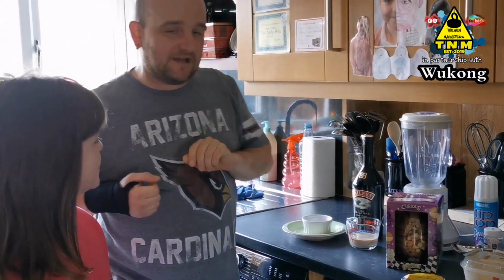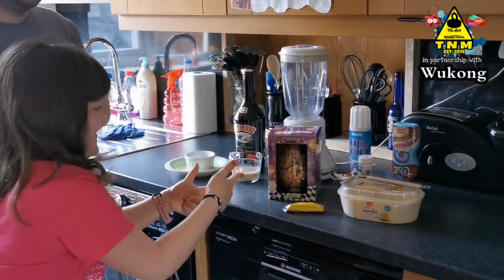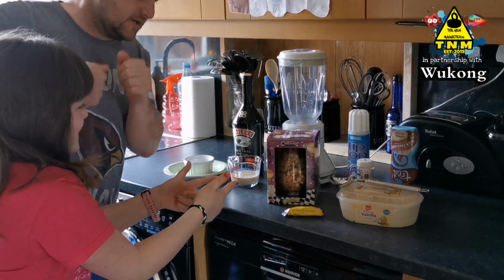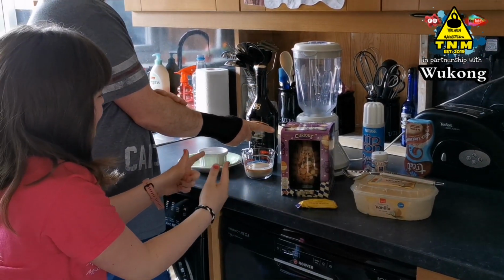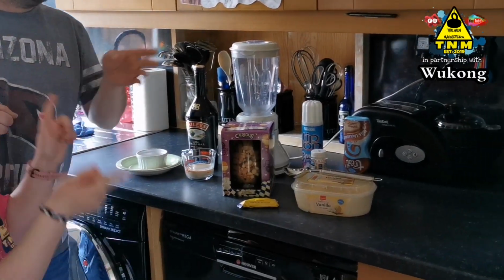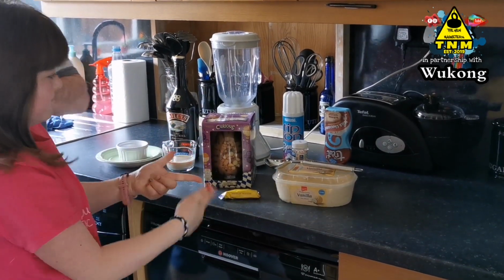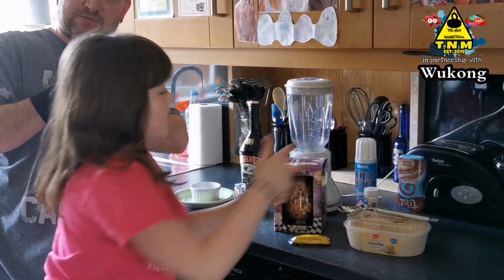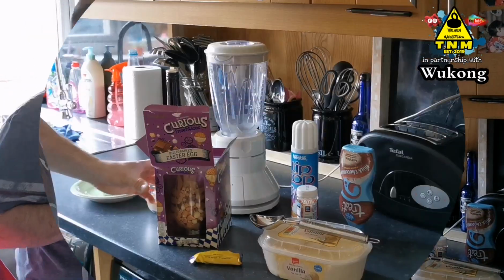So what we've got is vanilla ice cream, Megan, a chocolate Easter egg, a Billionaire Easter egg from Aldi, very nice, a chocolate liqueur thing, Bailey's, a fruit blender, some Tip Top whipped cream, chocolate sauce, a flake, and some sprinkles. So yeah, we're going to have a go at making this. So stay tuned.